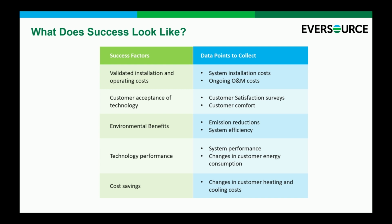Environmental benefits are another obvious one. We've run the initial numbers up front, and we're seeing something on the order of 60% emissions reductions for these residential customers, if not more if they're coming from fuel oil or electric baseboard heating. But we want to quantify it. We want to present it in a nice, clear, and concise report. And then finally, technology performance.